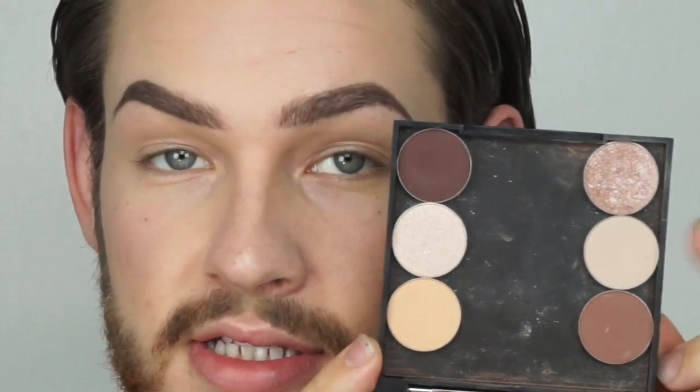So Wild West, Babyface, Starry Eyed. So this is going to be on the inner tear duct. This is going to be all over. And then this is just going to be right there in that corner and on that lower lash line. This would be a little bit better if you're a little deeper, because this is a much grayer color.